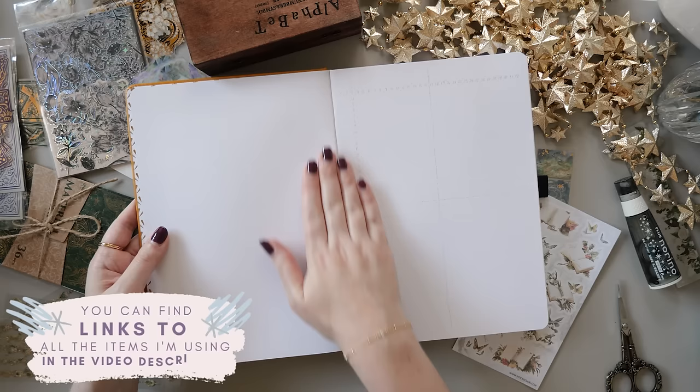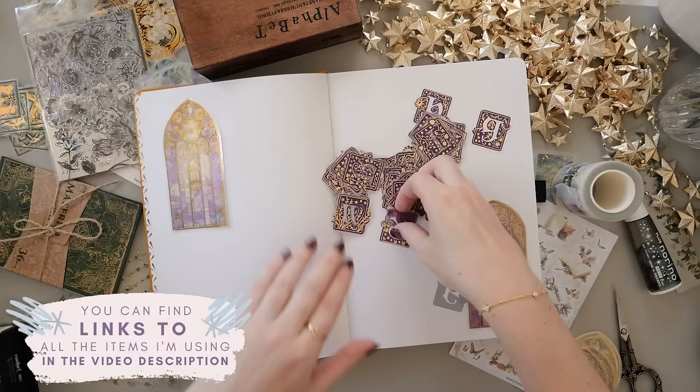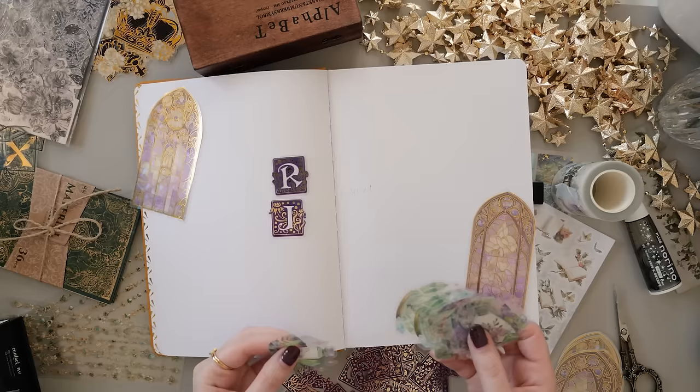I thought we might decorate that front nameplate page together on a live stream soon, and I'm skipping the first page as well. We're going to come back to that one later. I wanted to get right into this cover page.